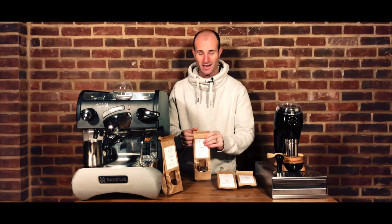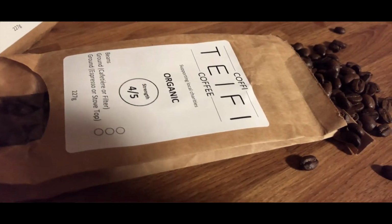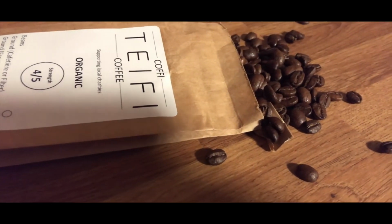Okay, let's look at the organic coffee. And I would say the organic one's probably a little bit sweeter as well. Has a bit more of a chocolatey note in there.